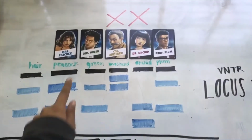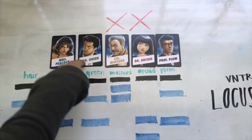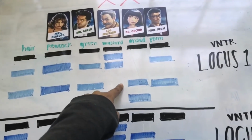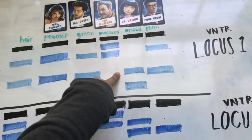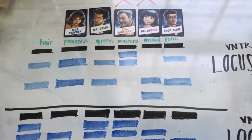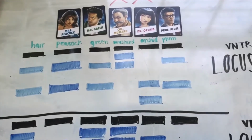In addition to finding the murderer as Mr. Green, the scientists also found something very interesting. Dr. Orchid and Professor Plum both have common bands in loci 1 and loci 2, which means that Professor Plum is actually Dr. Orchid's father.